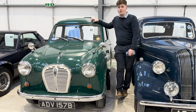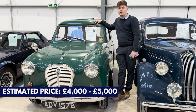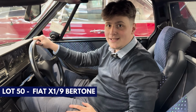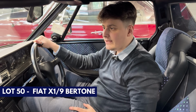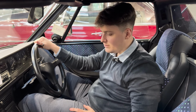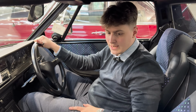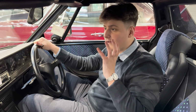We've estimated this one at £4,000 to £5,000, and I think that's a tremendous little pickup for that amount of money. The next car in this video, you join me in lot number 50, this tremendous little Fiat X1/9 Bertone. This car is absolutely fantastic. Words cannot describe really just how nice it is. From the interior to the exterior, it is just absolutely fantastic.